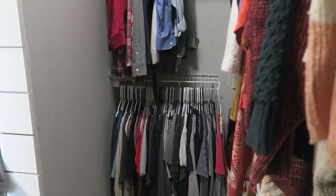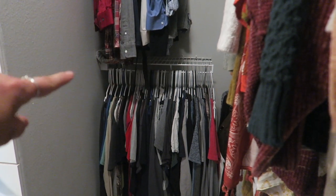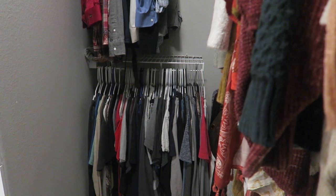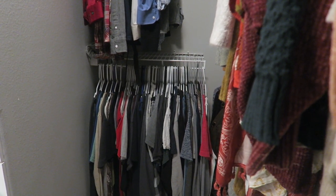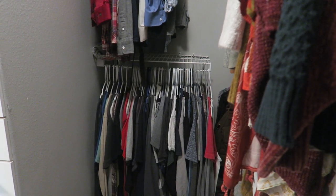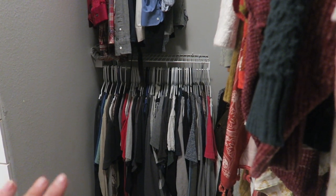Like I said, I'd like for him to be able to see his stuff a little bit better. I did take out, he had a bunch of pants here. I took them out, and I am going to have him go through what he wants to keep and what he wants to donate. And then I want him to fold up the rest of them and keep them in the drawers as he likes it. He's very picky when it comes to his clothes. So we're just gonna let him do his own thing.